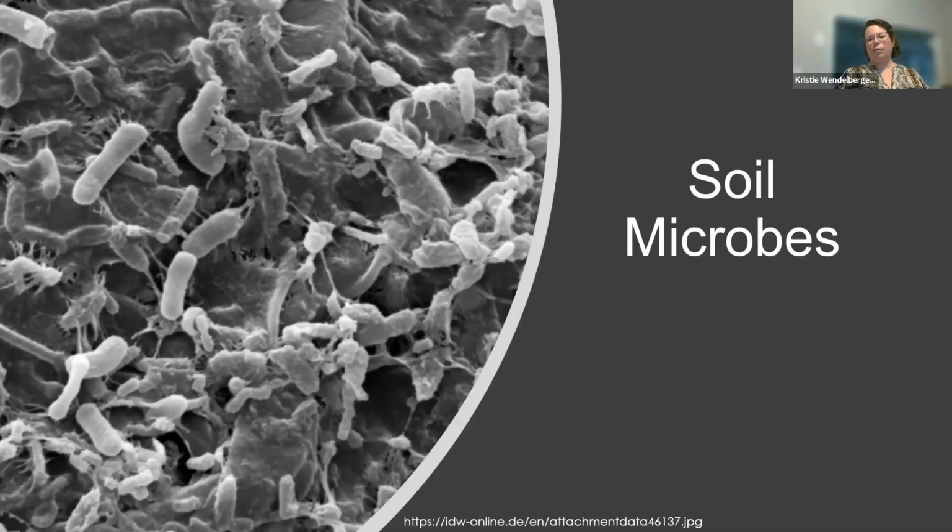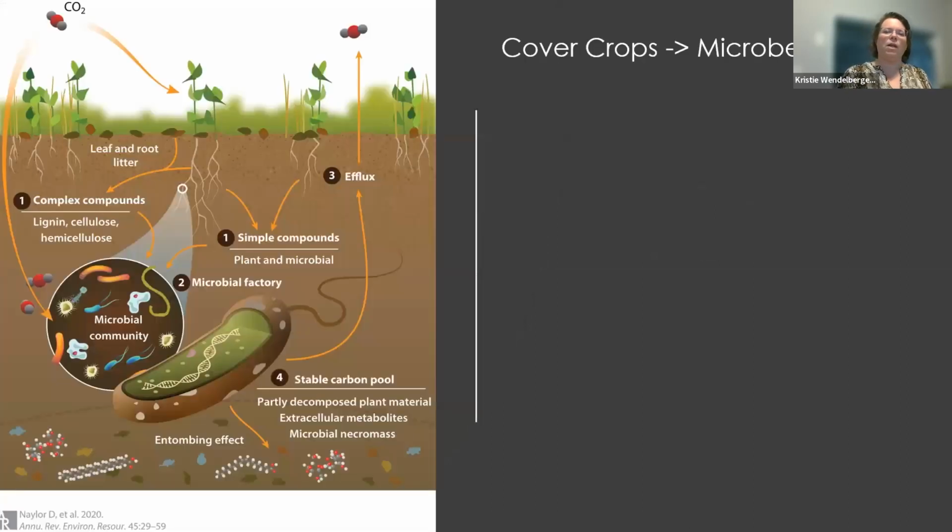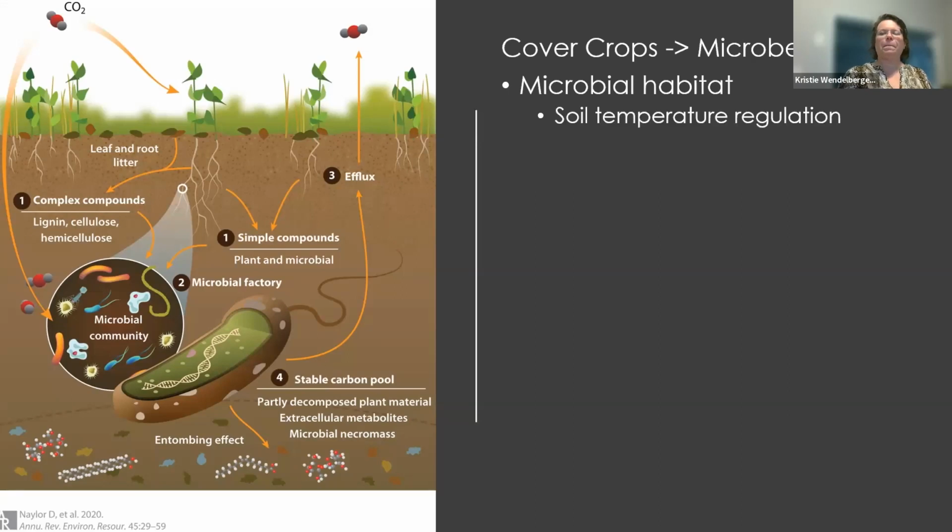So cover crops also help with soil microbes. We've talked a little bit about this, but I'll go into a little more depth now. The way cover crops help soil microbes is they improve the microbial habitat. They create soil temperature regulation. So if you have a cover crop on the ground and it is growing, the above ground biomass of the cover crop will keep the soil cool during really hot days. It will also keep the soil warm if there's a cold snap.